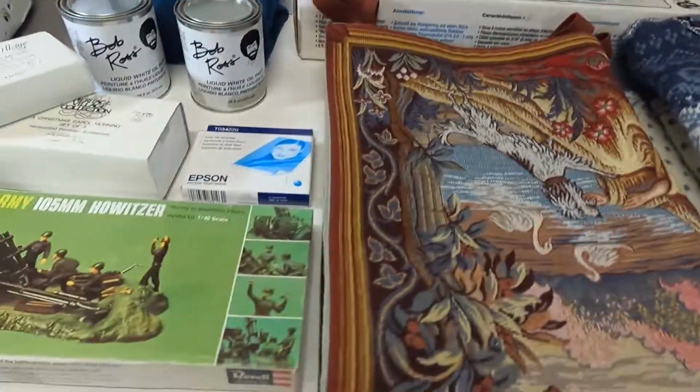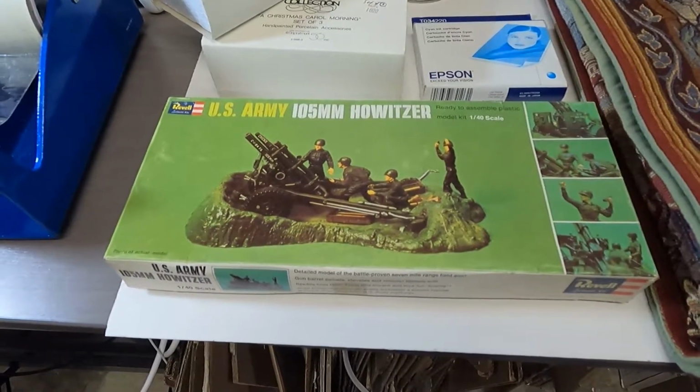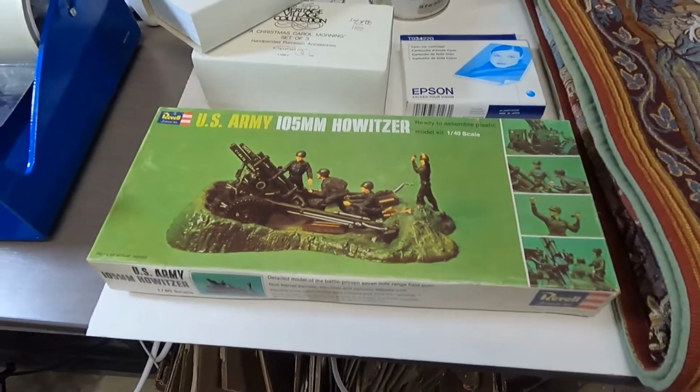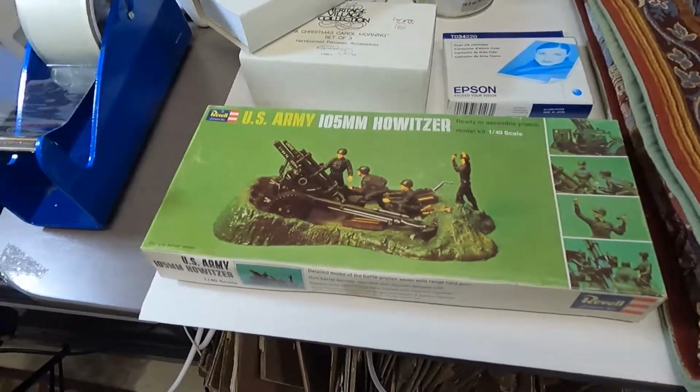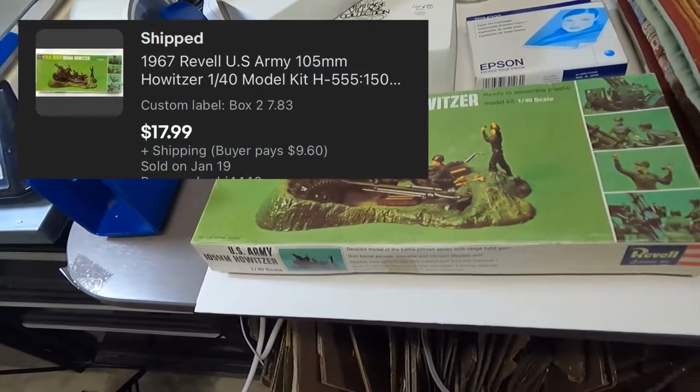Next up is this vintage military kit. I had bought a huge lot from an estate sale. Usually when you go to an estate sale, it is a set price on everything until the last day, and then they will usually do half off most everything. But since it was such a huge lot of these, I asked if they would take an offer on all of them, and they did, and they have been selling really, really well. I have made my money back and am well into the profit now. This particular one sold for $17.99.